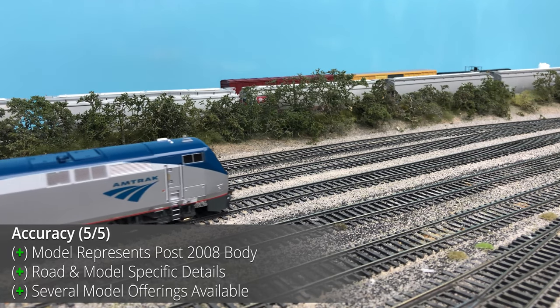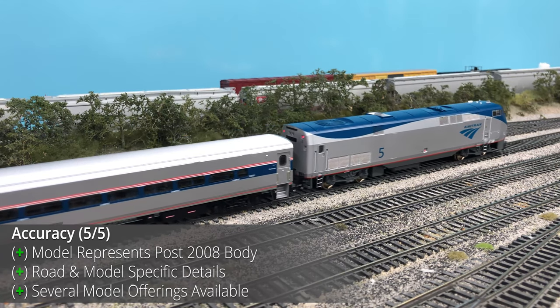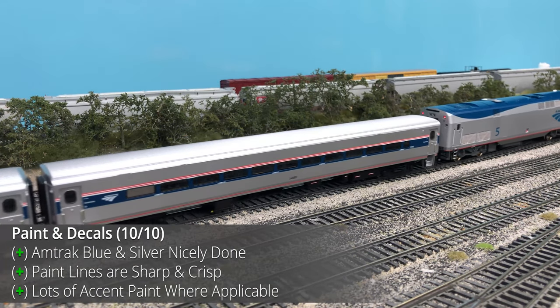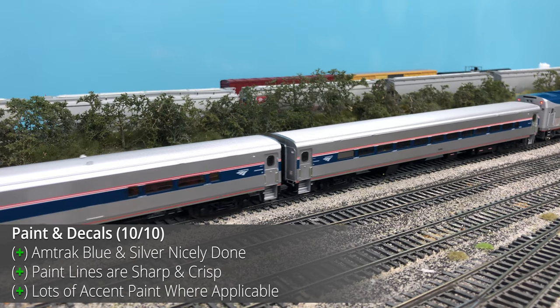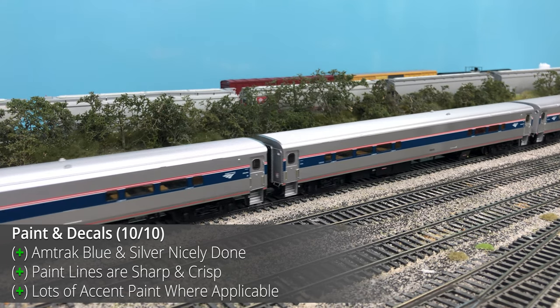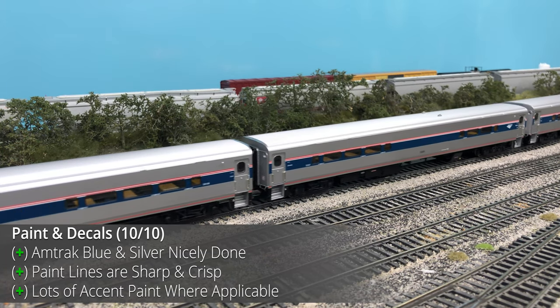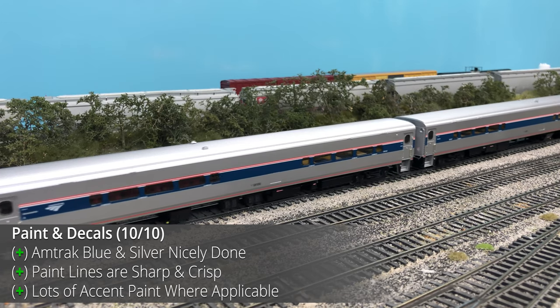Athearn did a good job on this model, and I couldn't find any major discrepancies between this and the prototype photos. The paint of the model is very nicely done as well. The silver paint used on the car body looks great, and the paint lines are crisp and sharp. The Amtrak blue looks correct as well. The blue looks a little bit more correct under outdoor lighting, but still looks good under interior layout lighting.